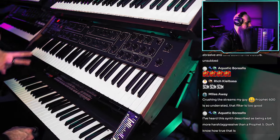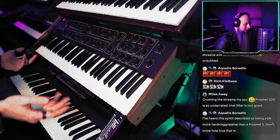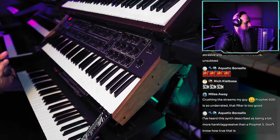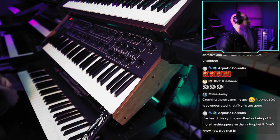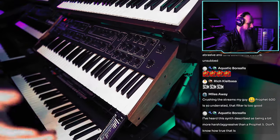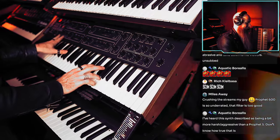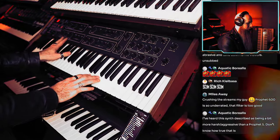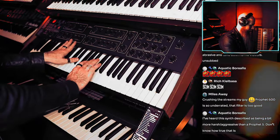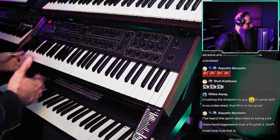I think filter FM is one of those things that's not really as discussed among vintage synth snobs, and I think it should be. It's a really cool feature, and it does breathe life into a synthesizer from being just kind of your standard, you know, I'm tired of hearing Juno 106 style string patches or whatever. Like this one. Gorgeous. So this synth can do that, right?